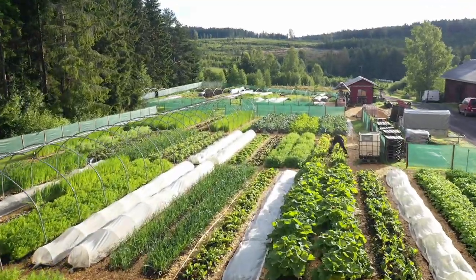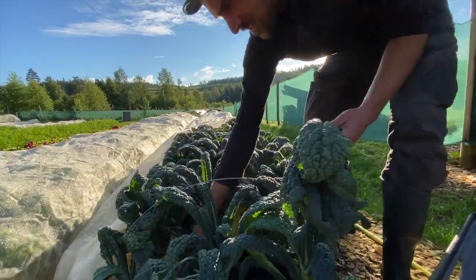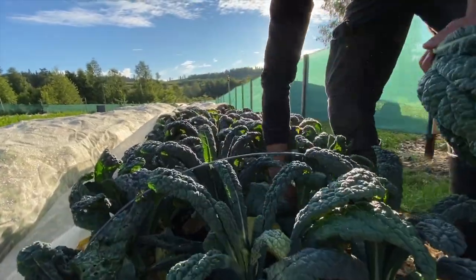So we'll go and catch up with the gardeners who are harvesting everything fresh for the Rico today and look around at the other things going on to get food out to the customers.